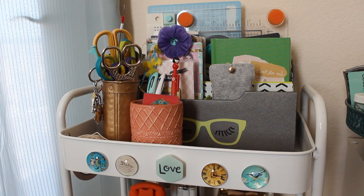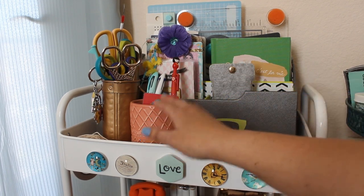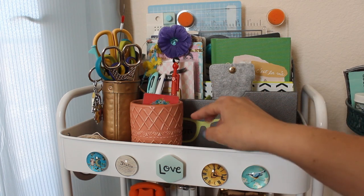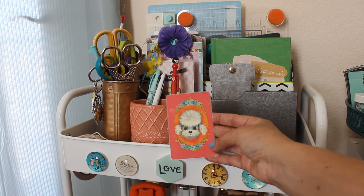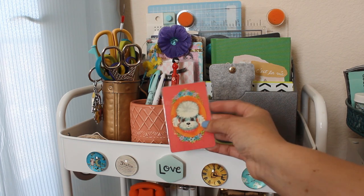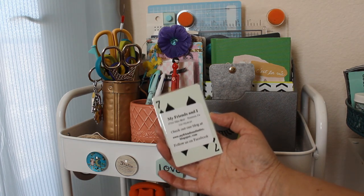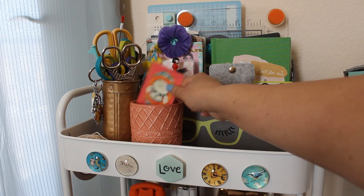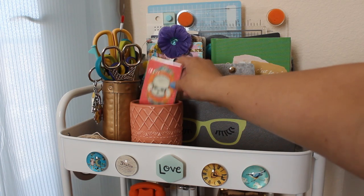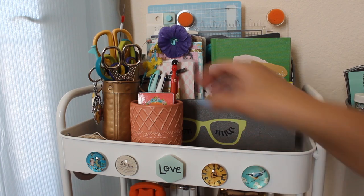Right over here, I have a little terracotta pot that right now is the home of these three pens that I got from Daiso. I love Daiso items. And I have this cute vintage card. This is a business card from an antique store in Fremont, California. They're called My Friends and I. And I haven't been there in, oh my gosh, 3 years. So I think hopefully we can visit sometime soon.